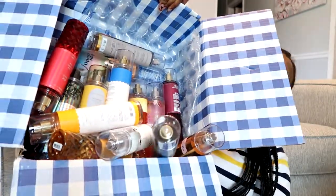So super excited. I went a little crazy, a lot. I caught the Bath and Body Works $5.95 sale, guys, and I did a little bit of damage. Let me show you. Look, oh my gosh, do you guys see this? Can you see that? I went a little crazy, but I do it for you. So, let's get into it. I have not smelled these yet, guys. I have been waiting for you. I'm excited to try these for you.